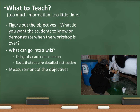So think carefully about what it is you want to teach and what information is the most important for them to come out with. I think sometimes we try to do everything in such a short period of time, and that's when we lose the students and they don't really learn anything because they're not paying attention.